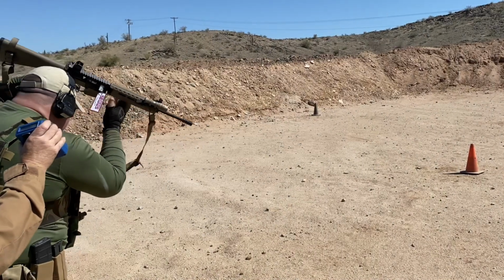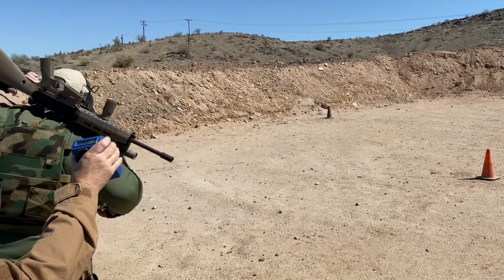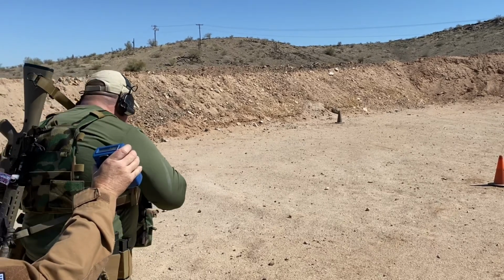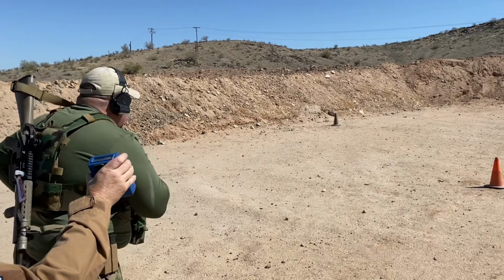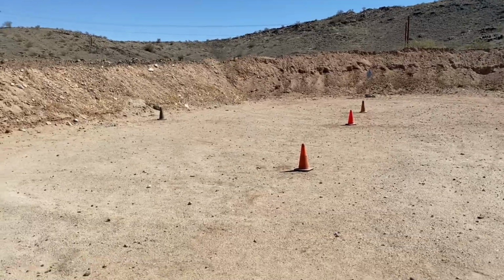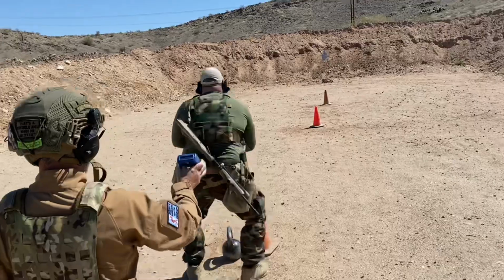This stage begins with the shooter slinging their cleared and flagged rifle. It is treated as a stick in this condition, and the 180 does not apply. I throw it over my back so it's completely out of the way and does not interfere with my pistol shooting. The shooter must get one hit on this steel target from each of these 8 positions. The shooter only has 8 rounds to do so.